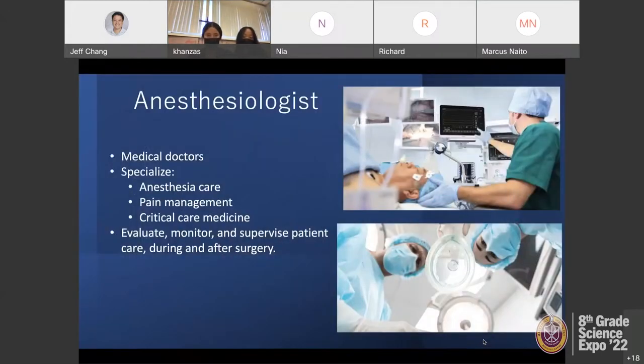Anesthesiologists are medical doctors who give patients anesthetics. However, these specialists play a much wider role than just putting people to sleep. They are also involved in a range of other medical procedures. They specialize in anesthesia care, pain management, and critical care medicine. Anesthesiologists evaluate, monitor, and supervise patient care during and after surgery.